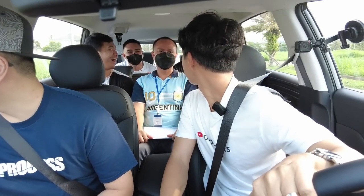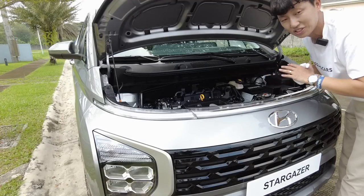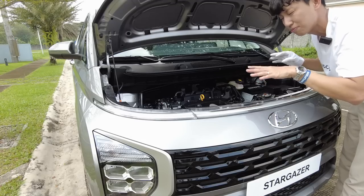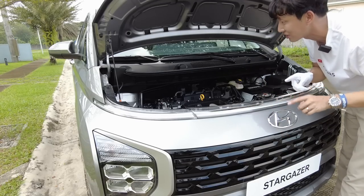Are you guys okay? We're alive. This is the same engine as the Creta, okay? Same engine as the Creta. The weight difference will matter now because 2 more people, of course. Let's see in the driving segment.